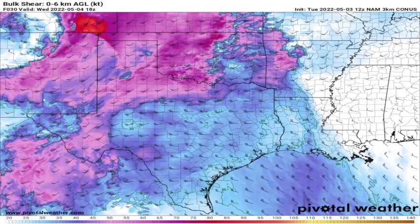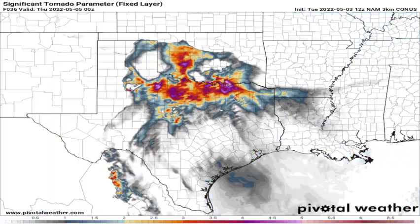And when you have these strong shear values coming in out of the west-southwest, that should be enough to overcome the cap, even though it's very strong across these areas into northwest Texas, as we head into late Wednesday afternoon and Wednesday night.